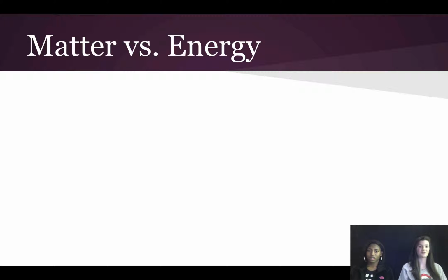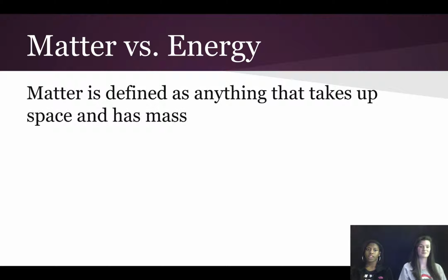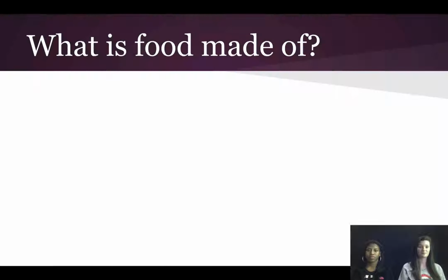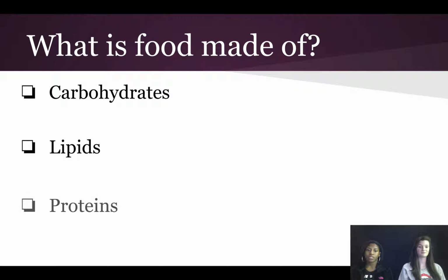First, we want to tell you the difference between matter and energy. Matter is defined as anything that takes up space and has mass, while energy has no mass and takes up no space. What is food made of? Food is made of carbohydrates, lipids, and proteins.